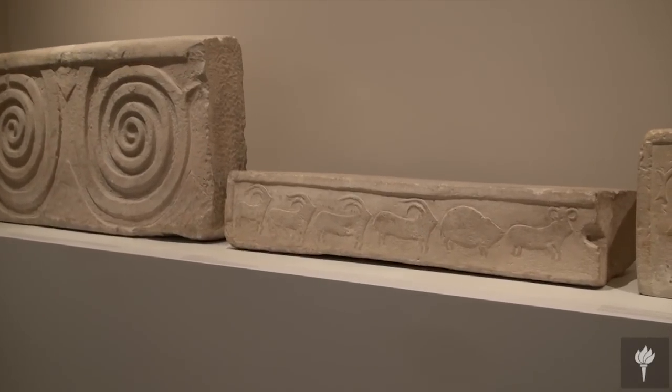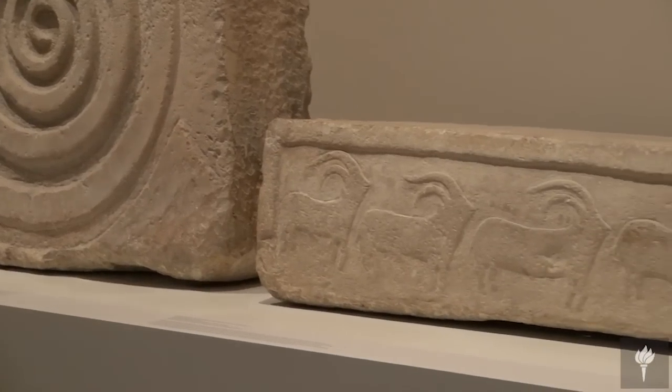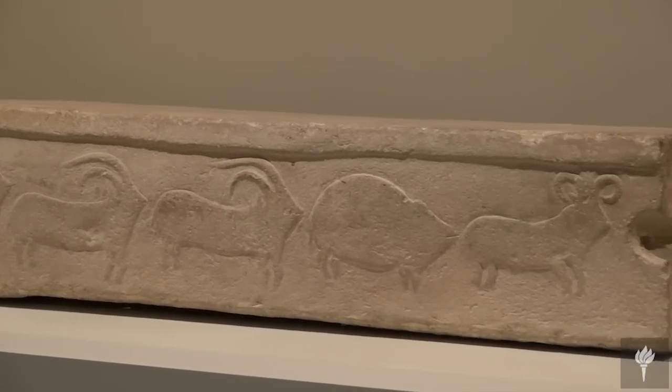We do have evidence of burn marks in the temples, and a lot of animal bones were found inside the temples. So we do think that, for example, animal sacrifice could have taken place. One of the artifacts we have here is an animal frieze, which is carved out of stone and showing a procession of animals. So that too gives an indication of some sort of animal sacrifice taking place in the temples.